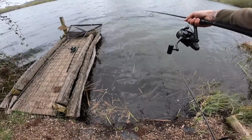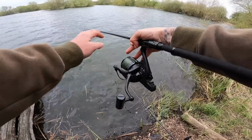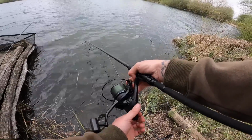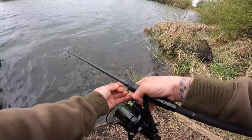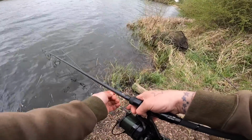Oh, fish have just launched out the back of that spot. God, there's definitely fish up there. Oh, I'm absolutely buzzing right now. It's typical, isn't it? The day you've got to go, it's always the way.